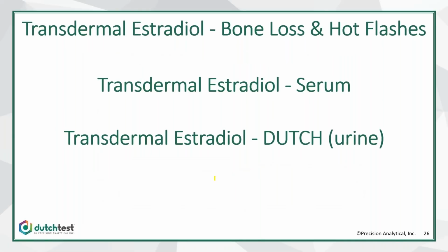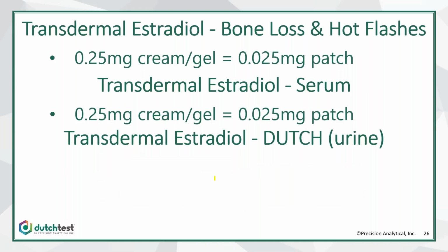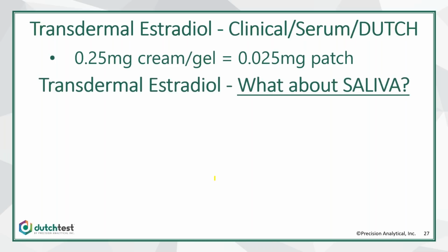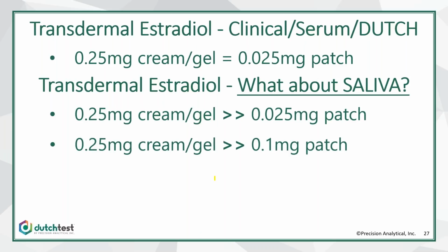So when we look at transdermal estradiol, bone loss, hot flashes, we're getting equivalence between these doses, right? When we look at serum, we get about equivalence. When we look at urine, we get equivalence. So we add all those three together, and I know I'm making this point really slowly, but it's for a reason, we're getting equivalence between these approximately. What about saliva testing? With saliva testing, 0.25 milligrams of a cream or gel is much, much stronger than the patch. And in fact, it's much, much stronger than even the highest dose of a patch, right?